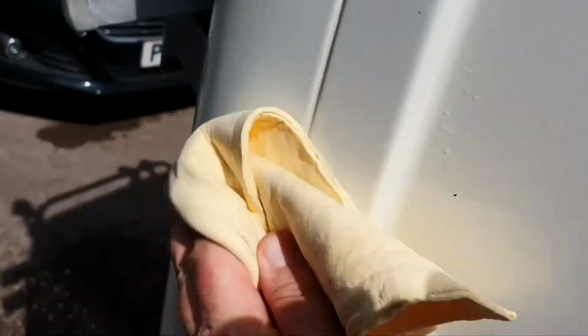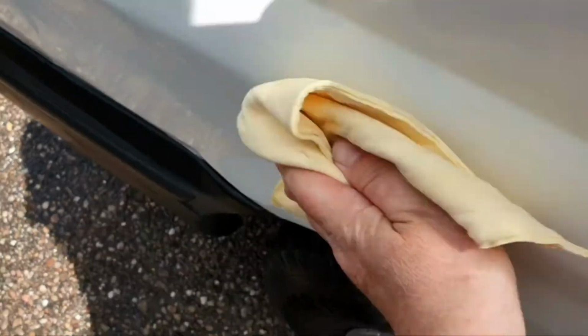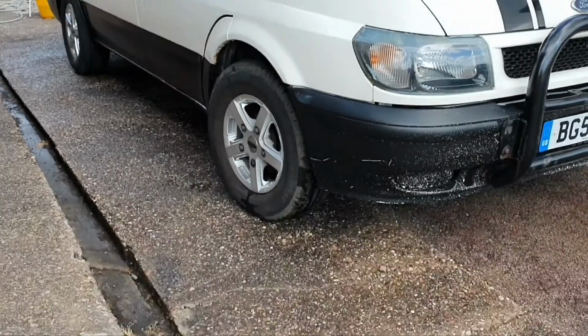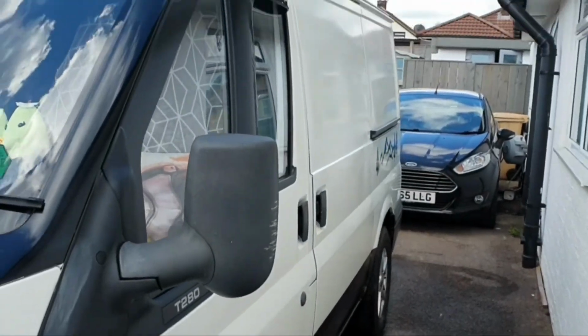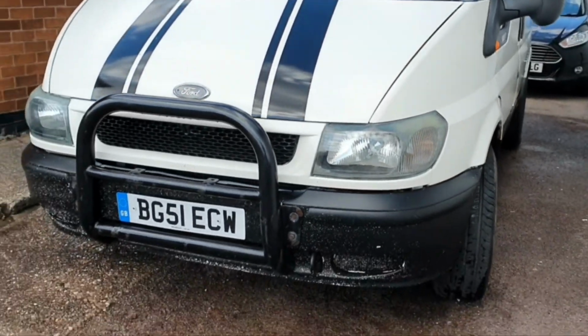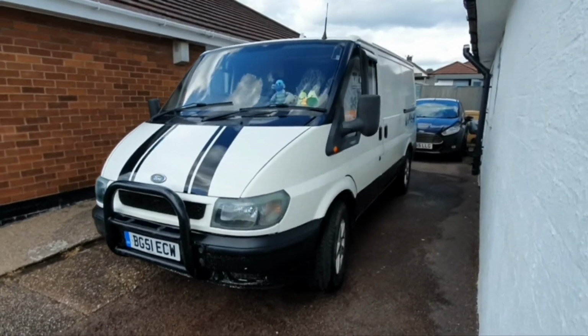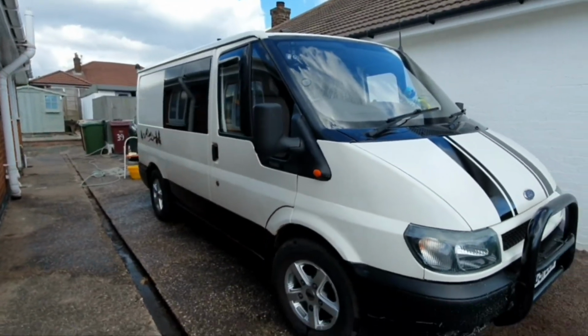So she's all rinsed off now and washed. Get the old chamois and give her a good going over, get rid of excess water. And by doing that, if there's any dirt that you missed, it'll come off. So I'll do that for the whole of Betty. Right, there she is, nice and clean. Shiny, shiny. Until the next time. Better angle. Yeah, she's all shiny and briny now. Happy days.